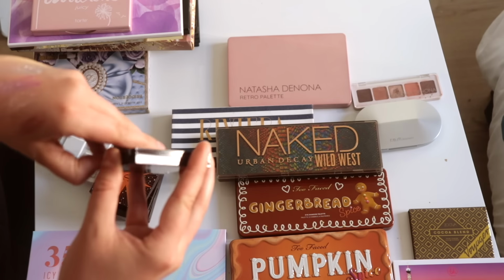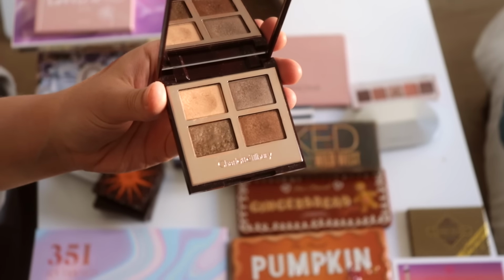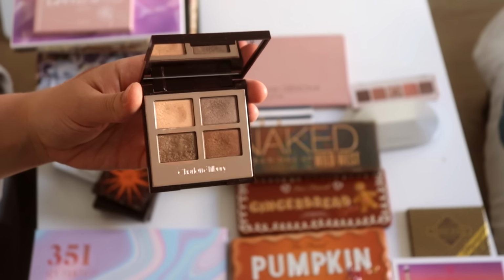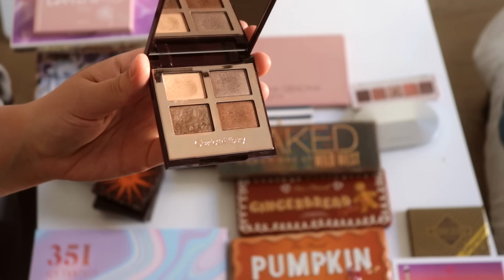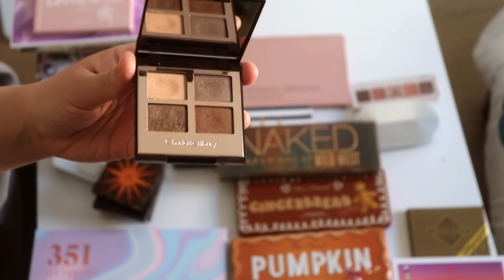So the first one I have right here is called the Golden Goddess, and this is such a pretty palette. If you want a Charlotte Tilbury quad that is literally perfect for every single day, I think this is super, super nice. It's a beautiful sort of golden look without being too gold. Like this shade in particular, it's not really gold at all. It just makes the most beautiful golden look without being super gold. It's just really neutral, and I don't know how to explain.